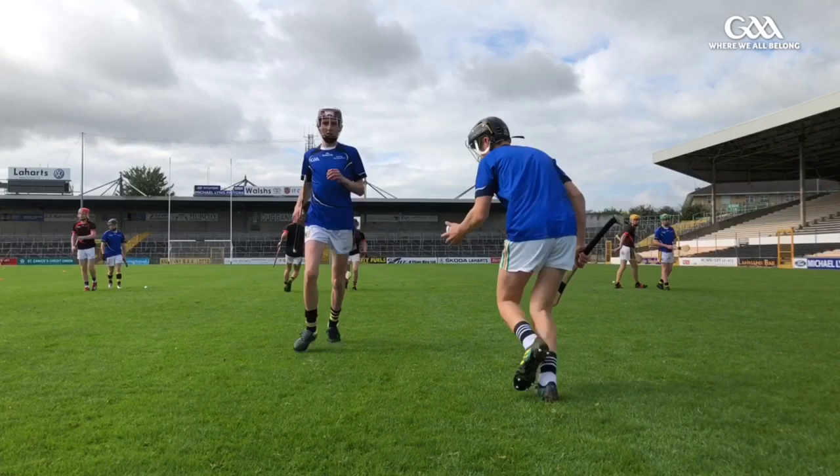In a game, if a player doesn't go at top speed to the ball, his opponent will get there before him. If his touch lets him down, his opponent will win the ball. And if he slows down to strike, his opponent will hook him.